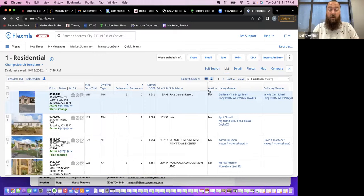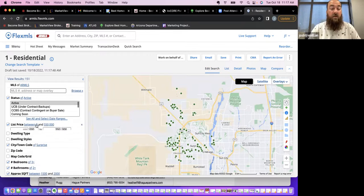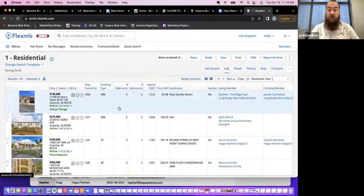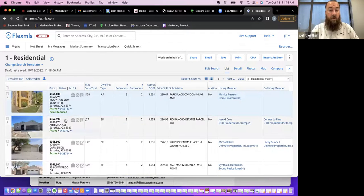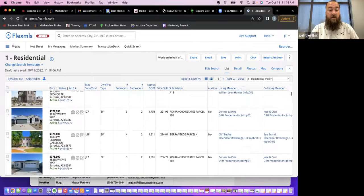All right. So now if I even want to kind of narrow this down even more, list price, let's go ahead and change that 0. Let's do 350 so we can weed out all the ones that are abandoned and need a lot of rehab and help. Okay. So look at this, guys. So now all of these homes are vacant and in Surprise.